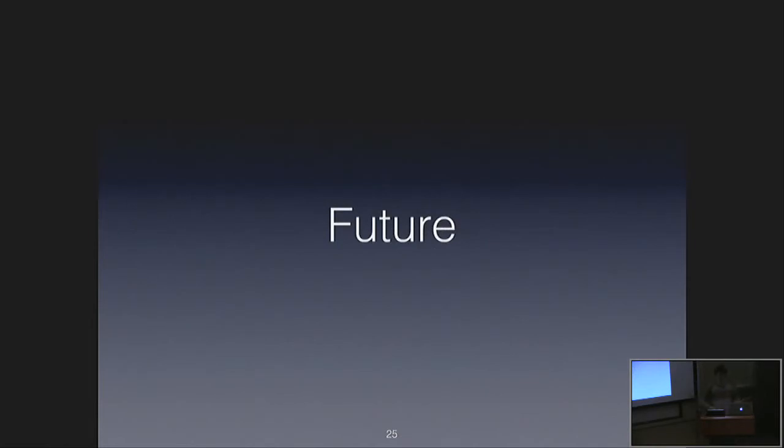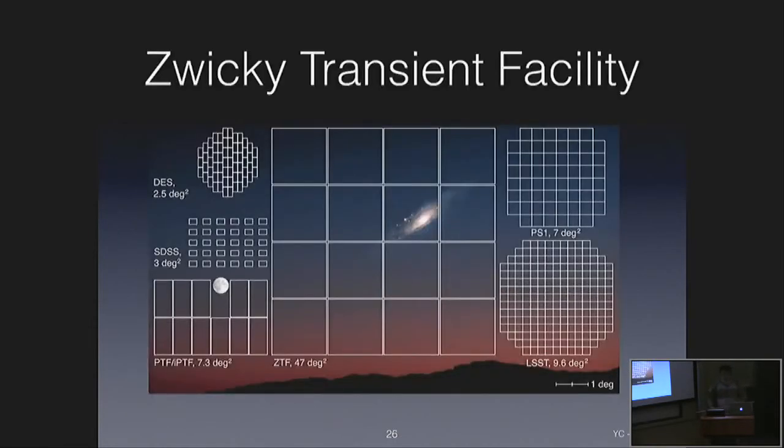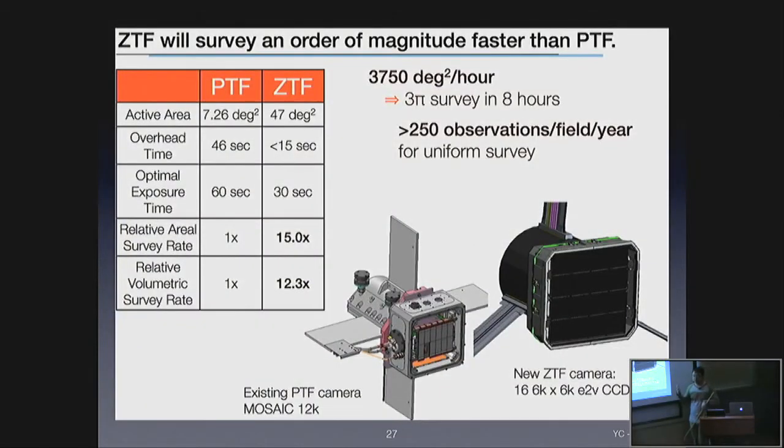For the last couple of minutes, I'm going to talk about the future. So in the future, we will have a monster camera called the Zwicky Transient Facility, and it will have a field of view of 47 square degrees, and that will actually enable us to increase our survey speed by a factor of at least 10. With that being said, right now we are discovering about 1 young supernova per week, and with ZTF we expect to discover about 1 young supernova per night, and that will hugely increase the number of young supernovae and provide more information about their progenitor systems.